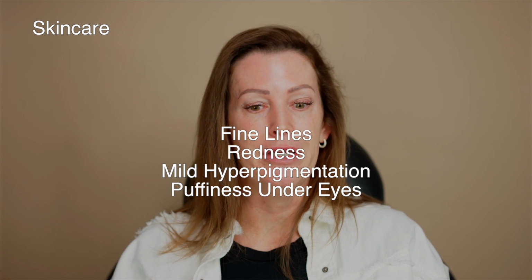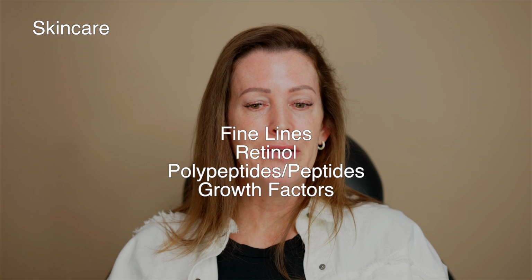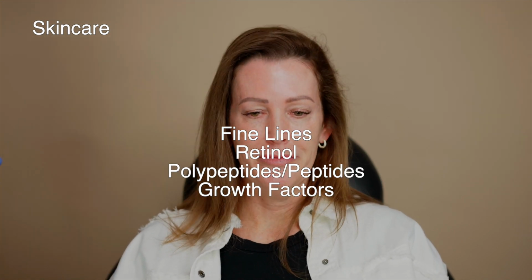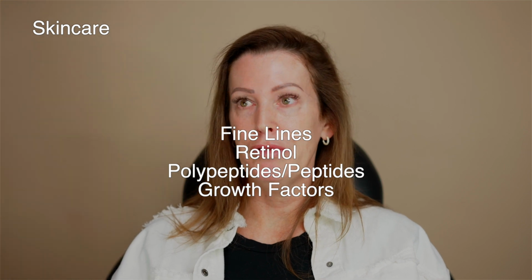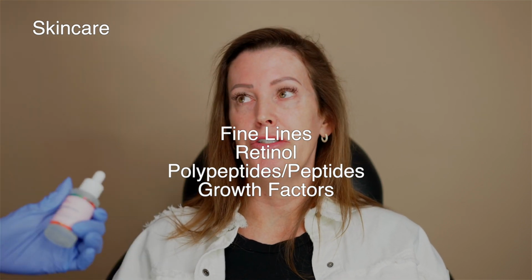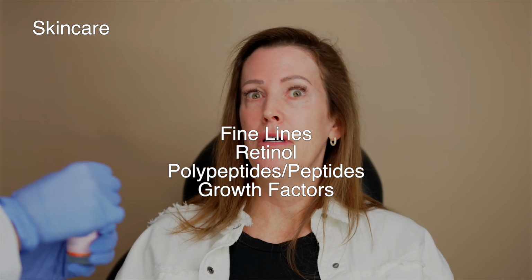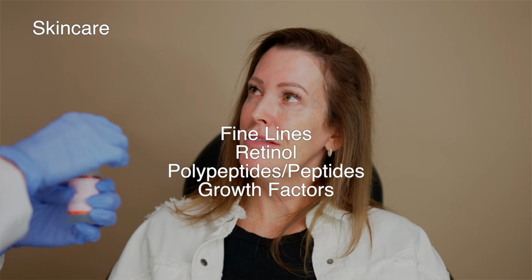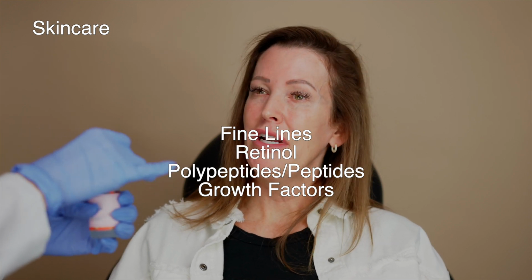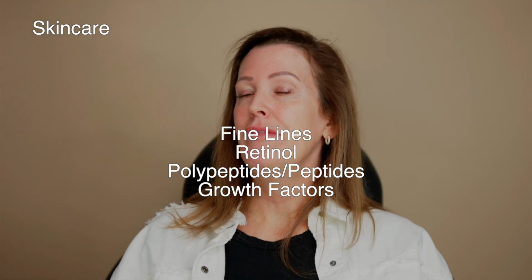So the main concerns we identified for skincare were fine lines, redness, mild hyperpigmentation, and puffiness under the eyes. For fine lines, it's always beneficial to have a retinol on board. Retinol increases skin cell turnover, meaning that the wrinkles go away faster. Next, my 2 favorite anti-aging ingredients in skincare are peptides and growth factors. Collagen is a protein, and proteins can't penetrate the skin. Peptides are fragments of protein that do get absorbed and help to build collagen. Growth factors help stimulate your skin to produce collagen.